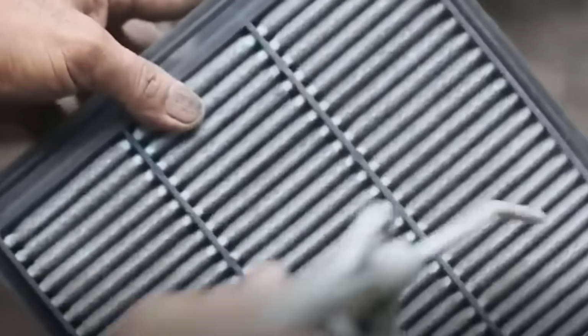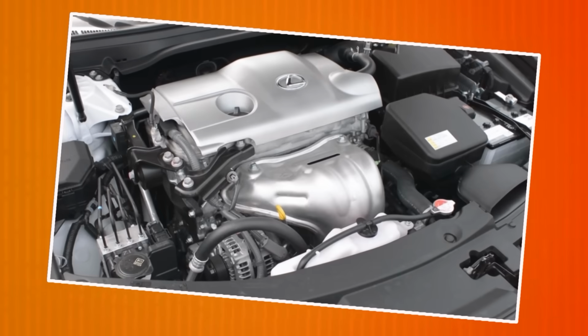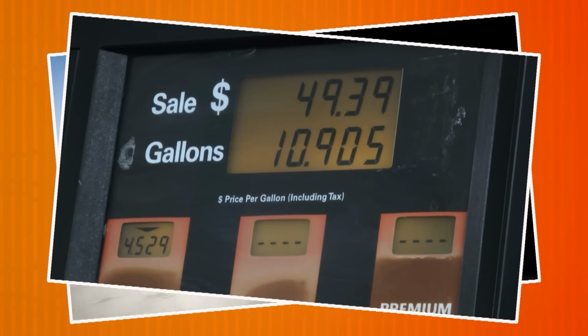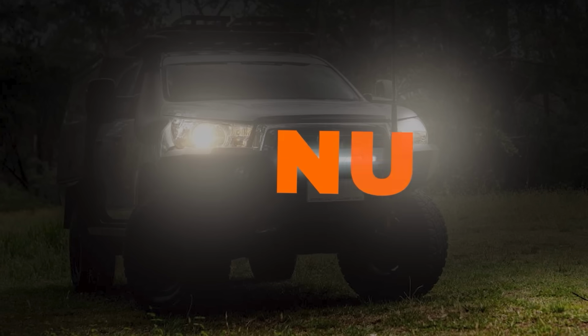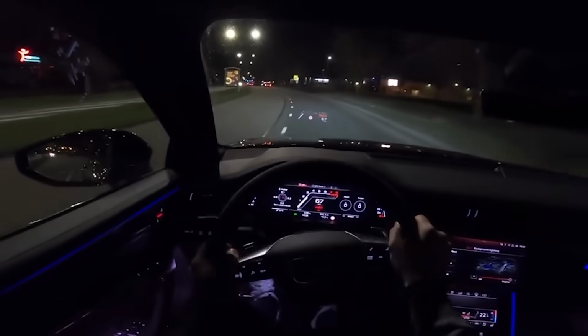Keeping your air filter clean is a small step with big benefits. It keeps your engine healthy, helps the environment, and even saves you money at the gas pump. Number 4, test your car's lights. Your car's lights aren't just for seeing, they're for being seen too.